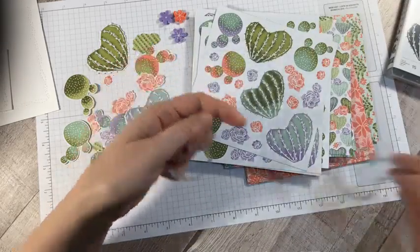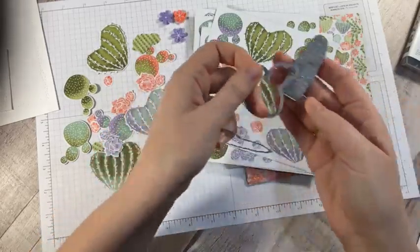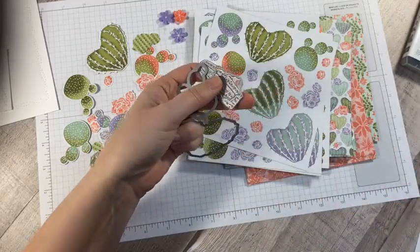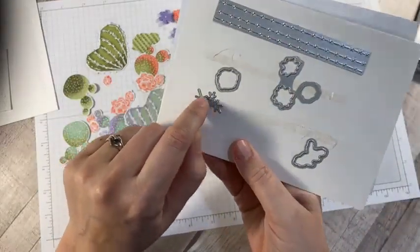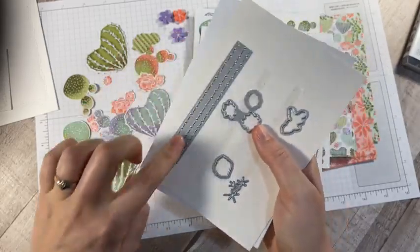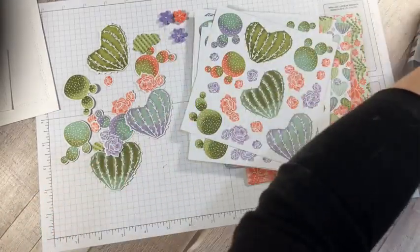You've got this one, again, papers and stamp set. You've got cactuses, and you've got flower parts, and then you've got this background piece as well. So you've got these cut in parts, but you've got this stitched background as well, so that'll give you stitching. Aren't they gorgeous? So there you go.